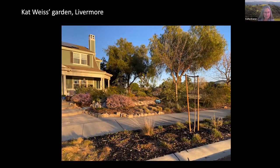This is Kat Weiss's garden in Livermore. So Kat, as she said, to avoid shocking the neighbors, up until now, Kat has chosen a Zen-like approach to transforming her garden. Over the last 6 years, she's been removing the non-natives little by little and replacing them with our own local keystone species, which provide the best habitat for our winged friends.